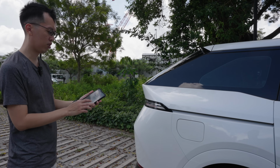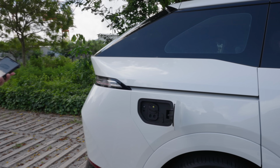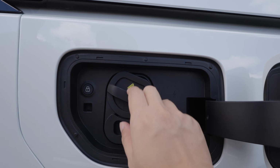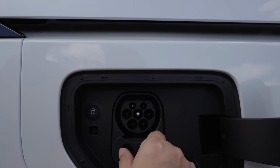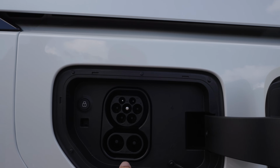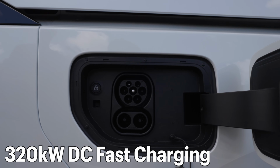So there's a port over here, and in the app, there we go. So in the charge port, for the XPENG X9, we have 11 kilowatt AC charging, good for slow charging, especially in the mall. And we've got DC fast charging because XPENG has the 800 volt architecture, you can charge up to 320 kilowatts DC fast charging.